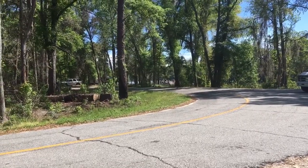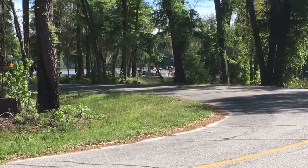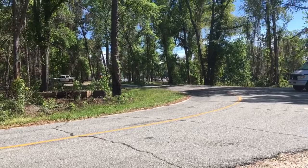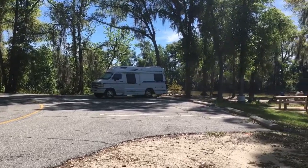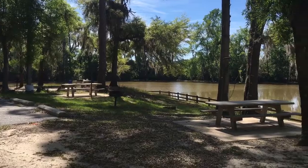That campground right over there, you see the stuff on the picnic table. See right there? When we were here before, that was our campsite. A beautiful campsite, just wonderful. Anyway, yeah, that's a buddy friend we met here. And so there you go.